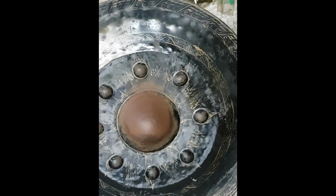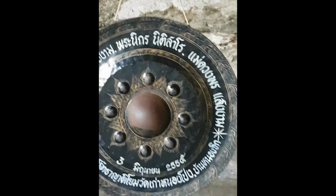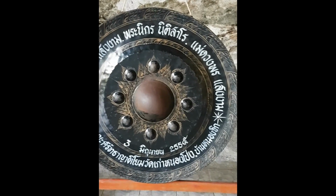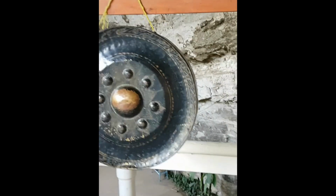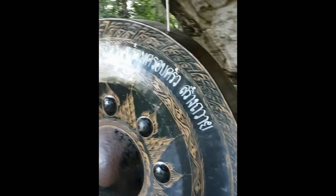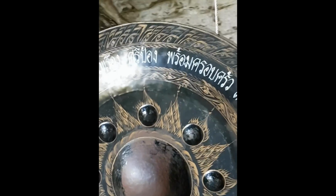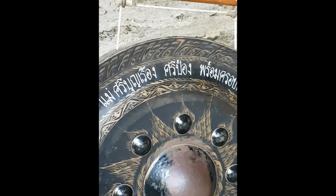We have 3 or 4 gongs here of different sizes. They're usually used for a call to prayer or during chanting in the Buddhist faith. They have significance by their size and their inscriptions. They appear to be quite well used, so this place is quite regularly visited, I'd say by very many people.